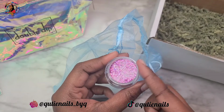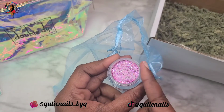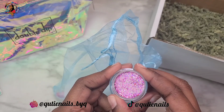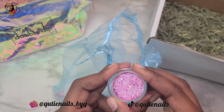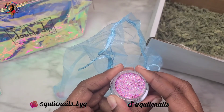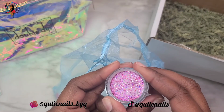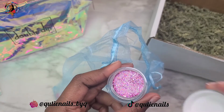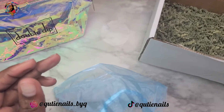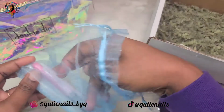But isn't that gorgeous? Look at that. Isn't she pretty? Look at those iridescent, holographic, beautiful glitters in there. Purple and pink. It's just super duper pretty. I cannot wait to do something with this. Oh my gosh, y'all, it's coming, it's coming. I can't wait, I can't wait.